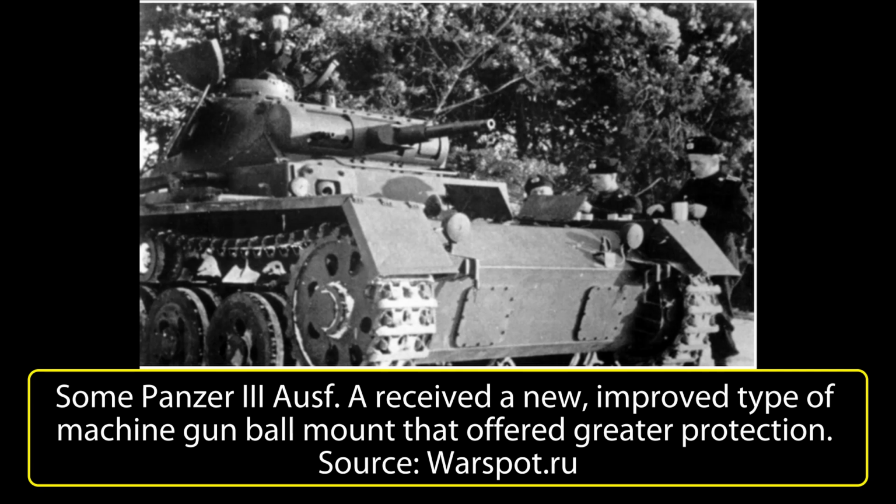The Panzer III Ausf A ball mount actually consisted of two parts that could be split for either mounting the machine gun or to open it completely for the radio operator to have a good view. This machine gun had a traverse left and right of 20 degrees and an elevation range of 20 degrees. On some Panzer III Ausf A, the initial ball mount was replaced with a more modern type used on later versions of the Panzer III.